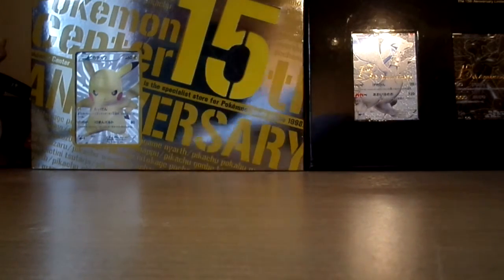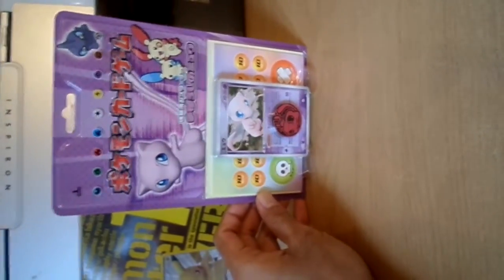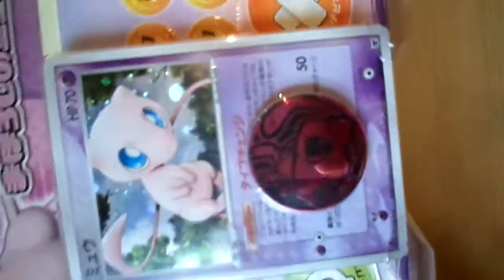So that's the first... Oh, no. Not the first box done yet. This is the next part. This is the player's half deck for Mew, the first edition. It's also got the Mew coin as well. Upside down, but awesome coin.